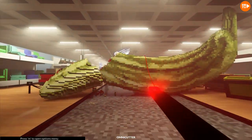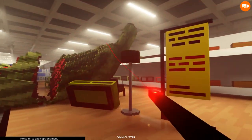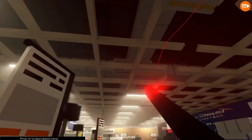Okay, no, we have to cut it in slices. This is actually really nice. And cut off the end. Okay, that's a pretty good melana if I say so myself.